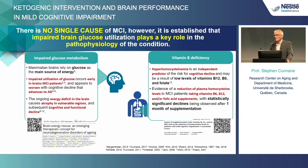Glucose is clearly the brain's main fuel. That's not in question. And what's becoming apparent over the past decade or so is that the utilization of glucose by the brain as cognitive impairment develops is impaired. And one of the issues is that it's affecting cognitive function, functional outcomes, and the atrophy and number of cells in the brain. And one of the questions is, which is first? Is it a metabolic problem that's bringing on a functional problem, or is it a functional problem that's bringing on a metabolic problem?